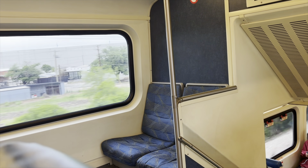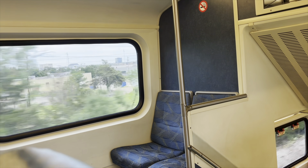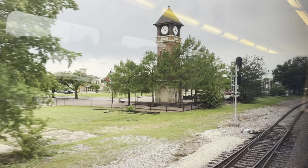Despite TRE's good schedule and low fares, ridership remains on the lower side for American commuter rail systems, at about 1.3 million a year. I think that can mostly be attributed to the dominance of car infrastructure here in Texas, as well as the fact that airport passengers have alternative train lines to get to DFW. I said the schedule is good, not great.